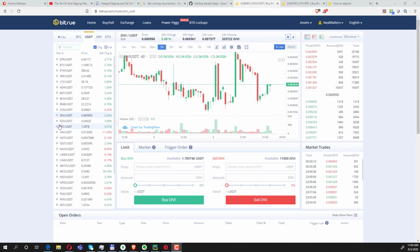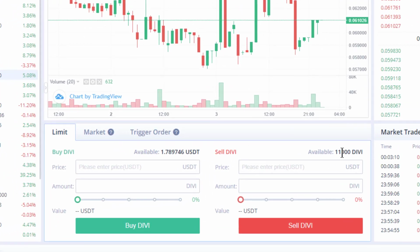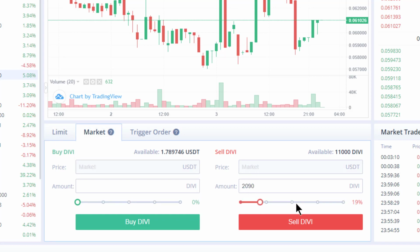Now, if you just want to sell it immediately without trying to get the best price, what you would do is go down here, go to the sell side, and it says this is how much Divi you have available. And usually there's a way to set it to max. So in this case, they have what's called a slider that says I want to sell all of it. And then you can place a limit order or a market order. Market order is the fastest one, but it may not always give you the best price, but it's definitely the easiest and fastest.